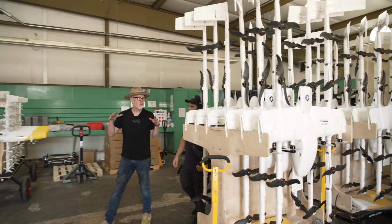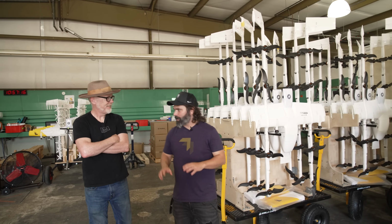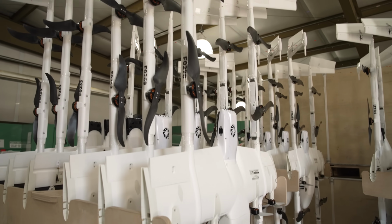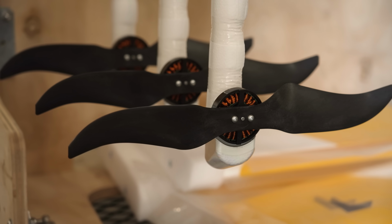All right, Adam, tell me where we are in the world right now. So you are at Wing's main test facility. We've got a couple big hangars. They're filled with lots and lots of airplanes and crates full of airplanes. You spent your whole life building planes. Did you ever imagine you would make so many of a single model?